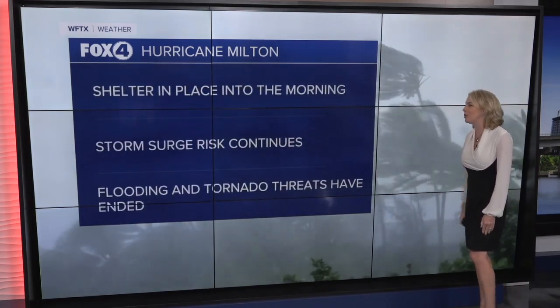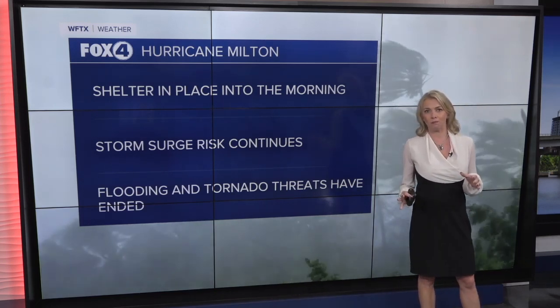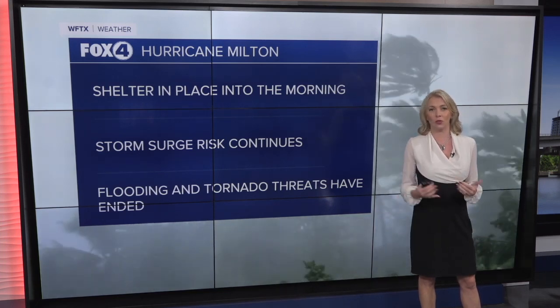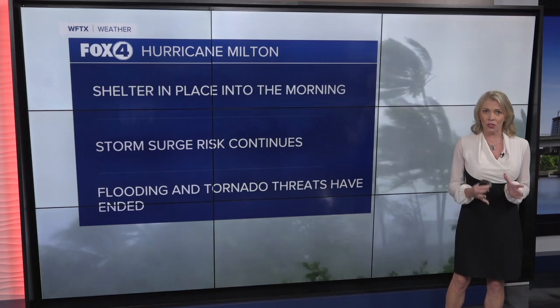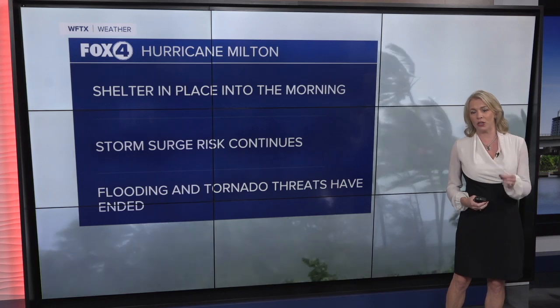So here are those takeaways for tonight. Again, please shelter in place into the morning. Even if the water is rising in your area, get to a high point in your house. If it means you sit on the countertops until the water goes down, that's going to be safer than you trying to get out in the dark without power and in a vehicle into a potentially treacherous situation.